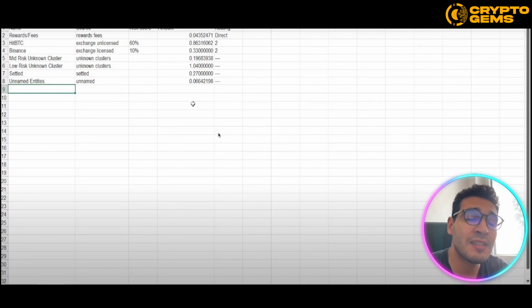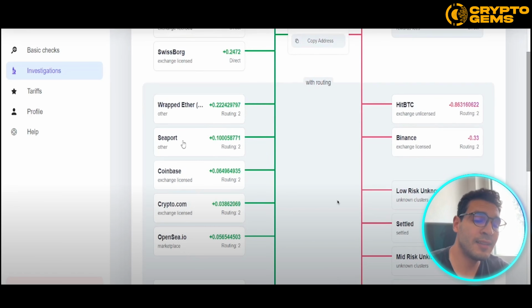So in general, it's a very powerful tool to give you an overview of what's going on, and it illustrates everything in a very structured way for you to have peace of mind and also for you to have the confidence whether you want to proceed or not.